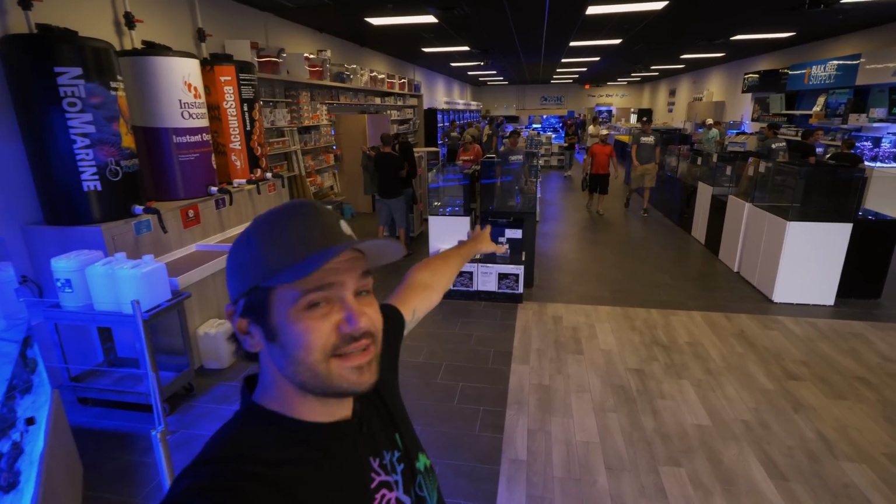Okay, so I'm at the front of the store here at WorldWide Corals, and as you can see, this hallway goes all the way down to the back, but it's extremely well organized with dry goods clearly labeled and all the livestock at the back. So if you want to see the good stuff, you have to go all the way to the back to see all the corals and all the fish.